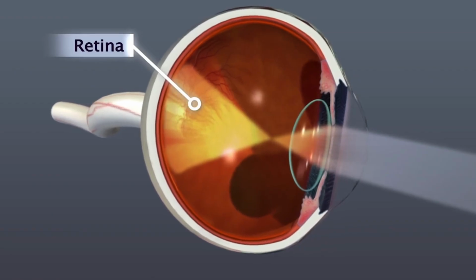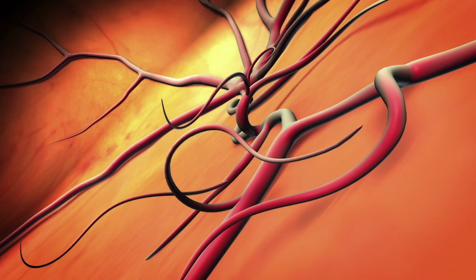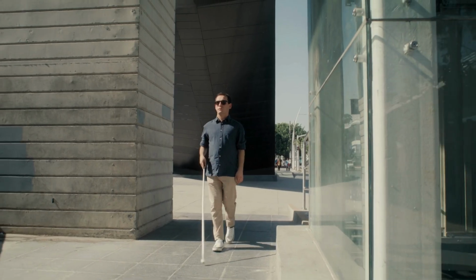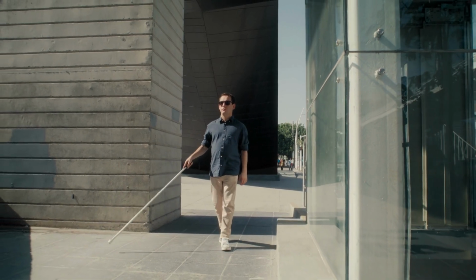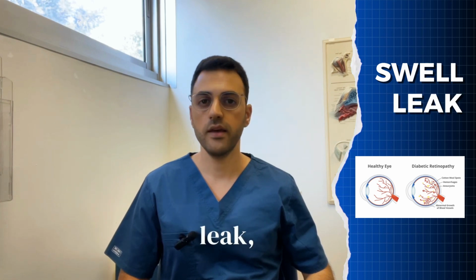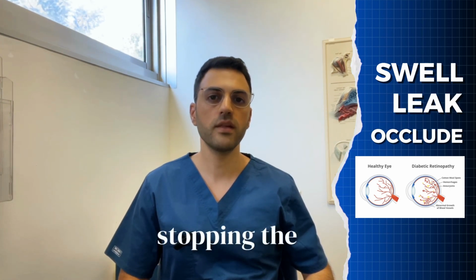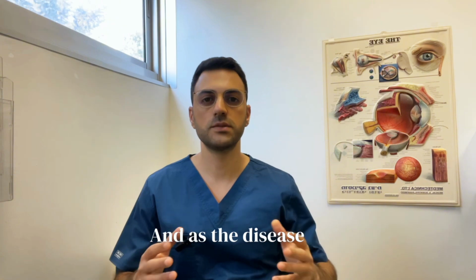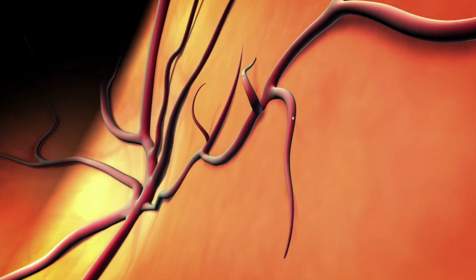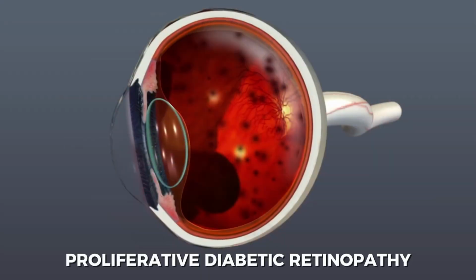High blood sugar can damage the blood vessels in the retina, leading to diabetic retinopathy, a major cause of blindness in adults. In diabetic retinopathy, damaged vessels can swell, leak, or even occlude, stopping the blood flow. And as the disease progresses, new abnormal blood vessels can grow on the retina, a condition known as proliferative diabetic retinopathy.